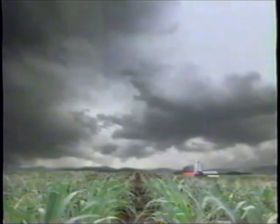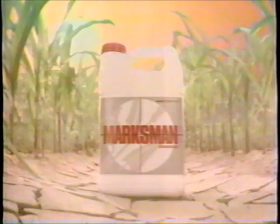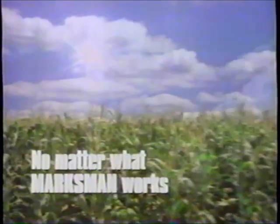Tonight's forecast is brought to you by Marksman from Sandoz Crop Protection. No matter what the weather's doing, you can bet it will change. You can't control the weather, but you can control the weeds. With Marksman. Marksman consistently controls tough broadleaf weeds in corn, even velvet leaf and cocklebur, in dry years, in wet years. Year after year, no matter what it's doing outside, Marksman's outside working.